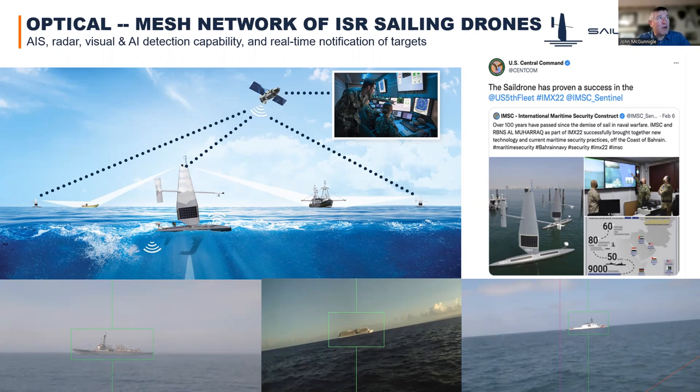Using AIS, radar, visual, and our artificial intelligence algorithms, we're able to detect and give real-time notification of contacts operating in the Gulf. So given that maritime domain awareness to the US Navy.